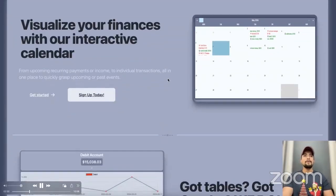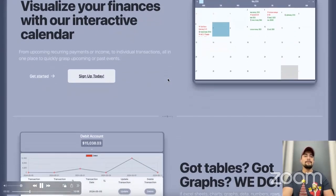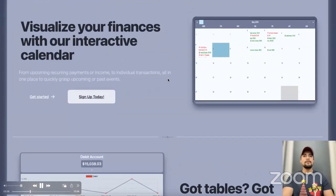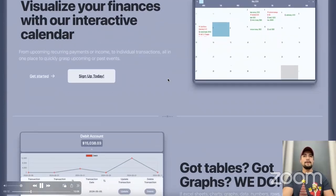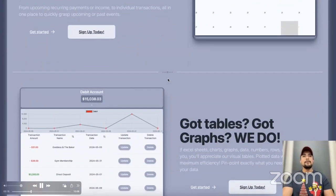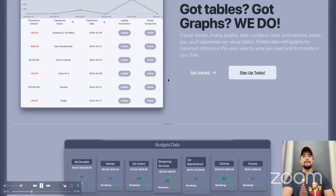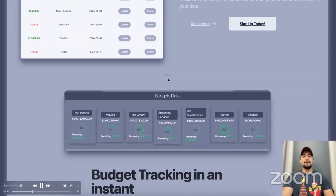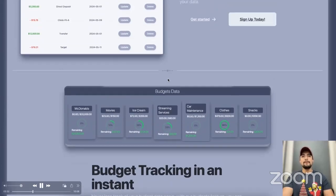As we enter, we follow through with the same design, keeping distractions away, no buttons, nav bars, or anything of those sorts. We just provide a glimpse into the top features that we have, which one is our calendar. That's very interactive, provides a lot of data, transactions, and events. And then we go down to mentioning the tables, graphs, all things rows and columns. And lastly, our budgets data, which is a way to track and visualize the remaining portion of your set budgets and what you've used throughout.